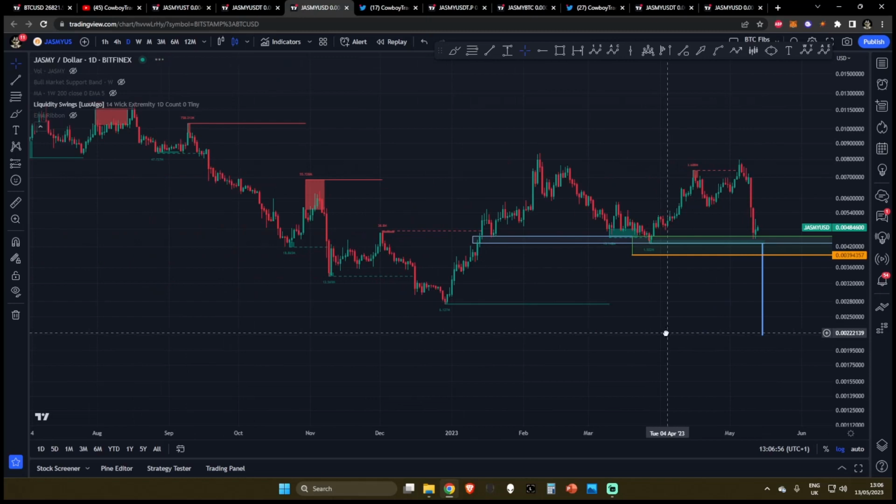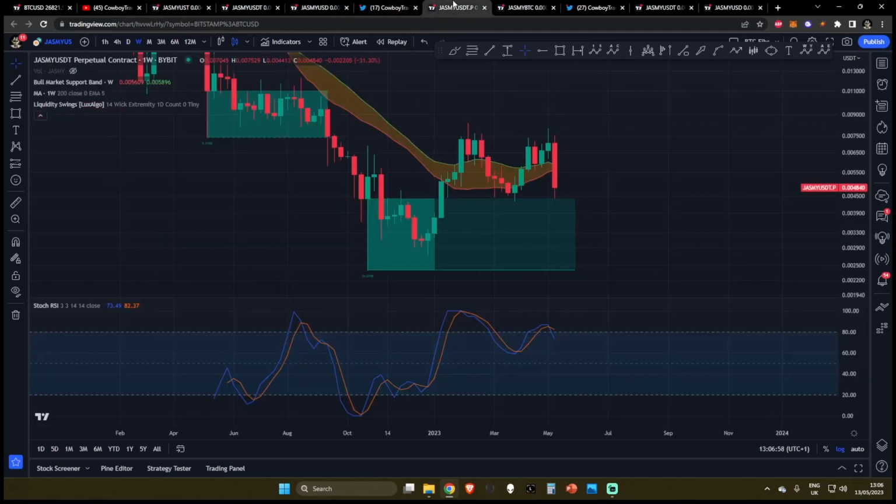Now, if we do come over to the weekly time frame, just before we do detail this, I do obviously want to also talk about the fact that while we are seeing an M pattern in the price action, we're seeing a potential M pattern in the stochastic RSI, a double top with a lower high on the stochastic RSI. We've had a bearish cross and we are starting to head down.